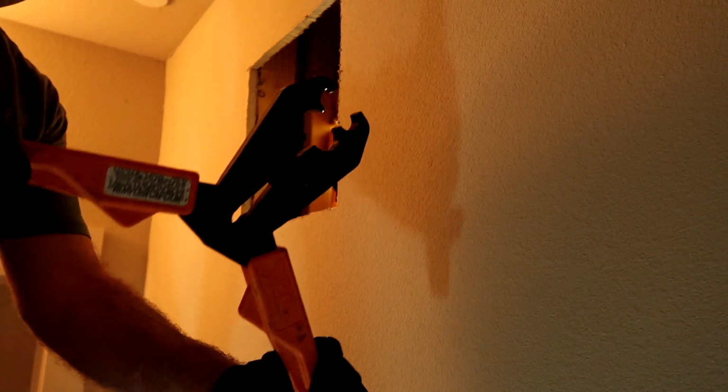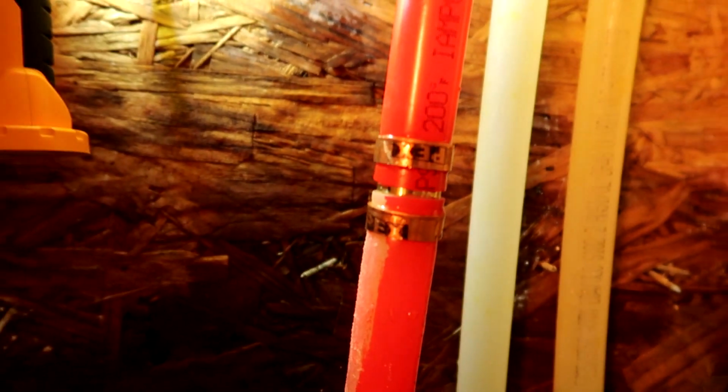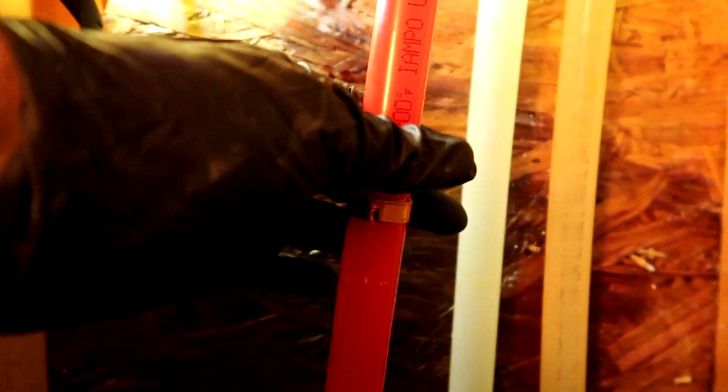Just put it around the PEX ring, cramp it up. Alright, that's what it looks like. Put the old adapter in there, put the rings around it, crimp them down with the old crimper. Couldn't film the money shot because I'm up high on a ladder.